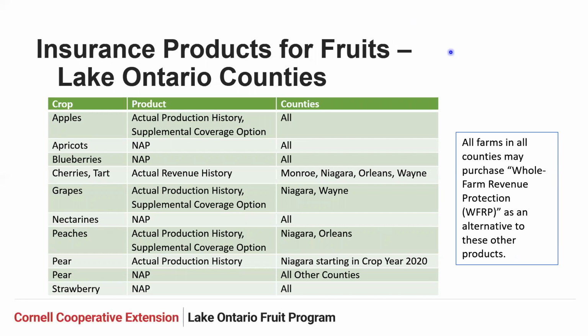Insurance products for fruits in Lake Ontario counties. This chart indicates which types of insurance products are available for which kinds of fruit crops in the Lake Ontario counties. If you are in another region or county, you need to check the RMA site to see if that product is available for that crop in your county. The main takeaway from this chart is that for apples, the main product type is an APH, actual production history. The insurance policy is based on the historical yield of apples produced.